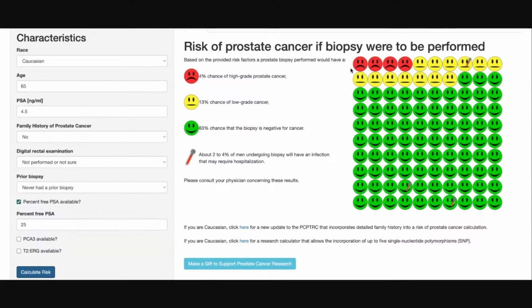So what does this show us? What does this exactly mean? This fictitious patient has about a 4% risk of having high-grade prostate cancer. Of course, that's the one you don't want to miss. There's about a 13% chance that there may be cancer there, but it's low grade, probably low risk of ever going on and being something worse. And then 83%, pretty happy about that, it's negative for cancer. So again, good discussion. Would this be somebody that could be watched, or would it be someone you biopsy?